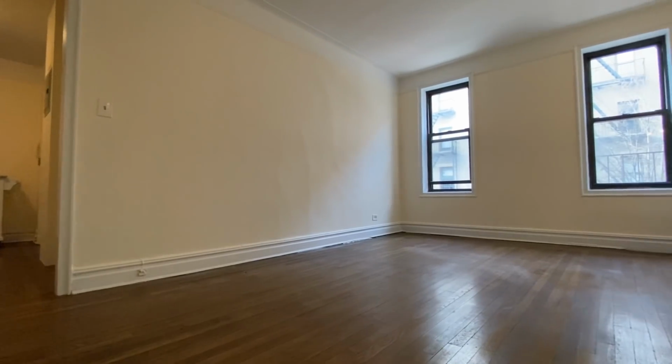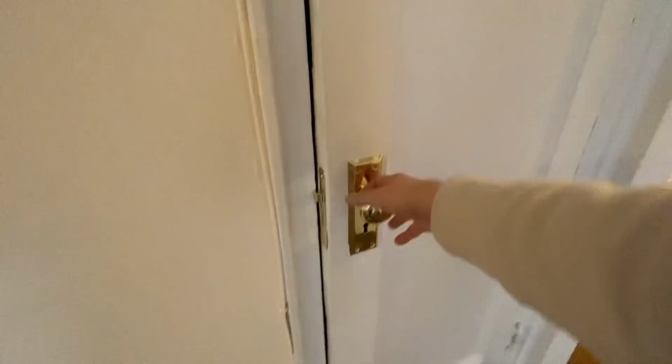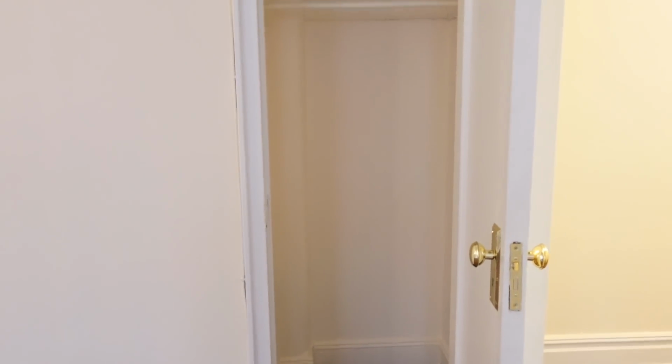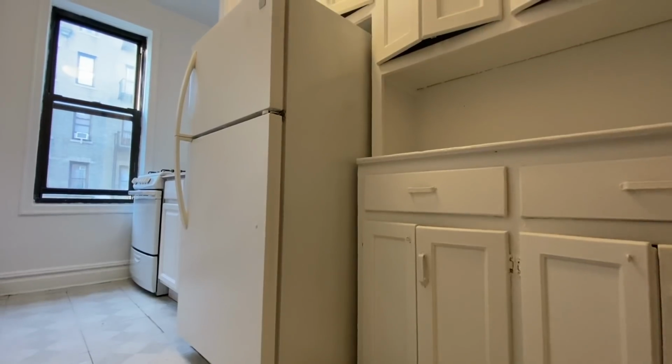If the bed's over here, you could have your seating against this wall, and then you could have your entertainment center all the way over here in the corner. That's just one idea for how you can set this up, but no matter what you choose to do, you're probably gonna wanna save some of this space for things like dressers and standing closets, because even though we've got a decent sized closet here, this might not be enough storage space for everybody. Now let's check out the kitchen.